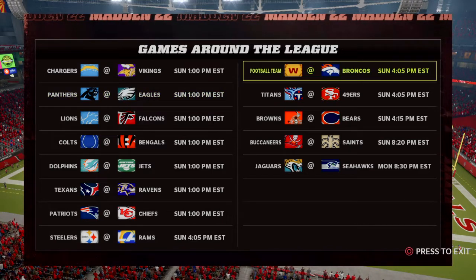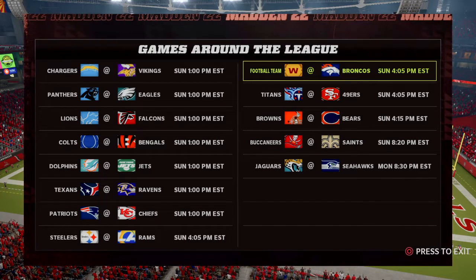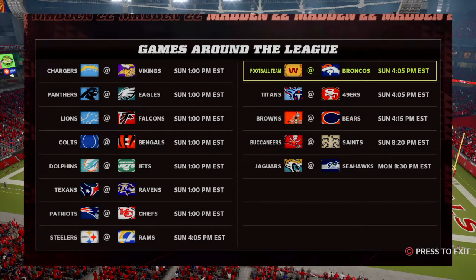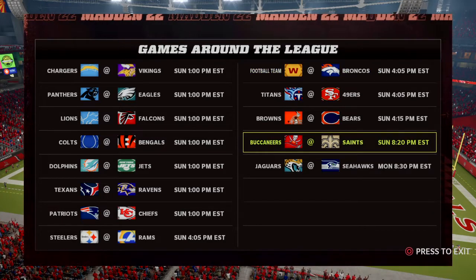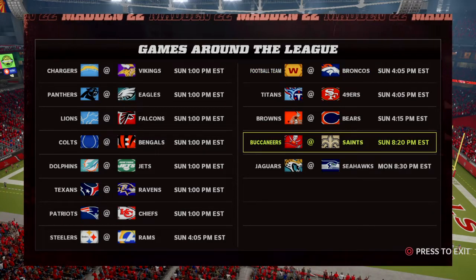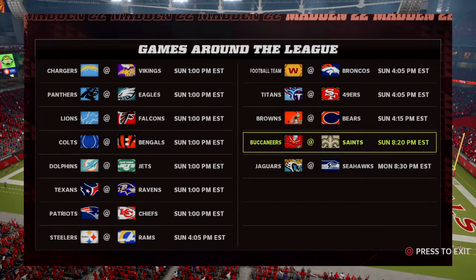In the late afternoon games, the place to be might very well be Denver, Colorado, where it'll be the Broncos taking on the Washington football team. And lastly, in the national game on Sunday night, definitely one to tune in for, as it'll be the Tampa Bay Buccaneers and the New Orleans Saints.